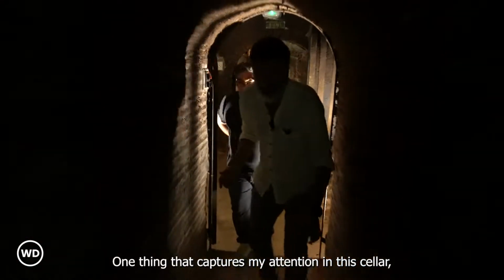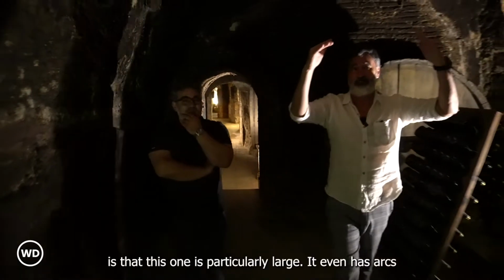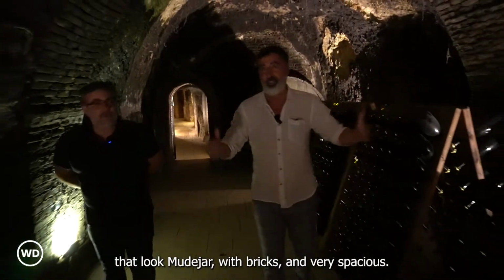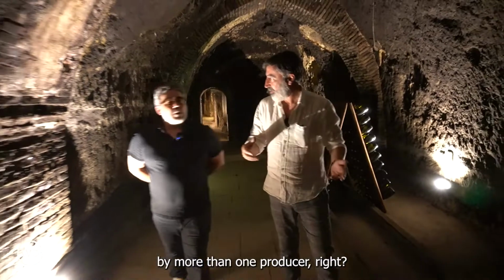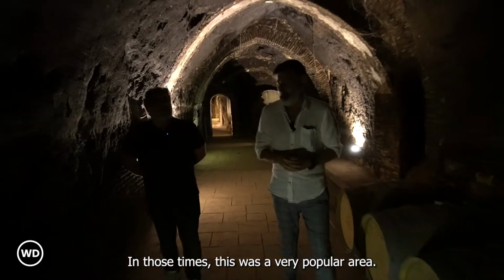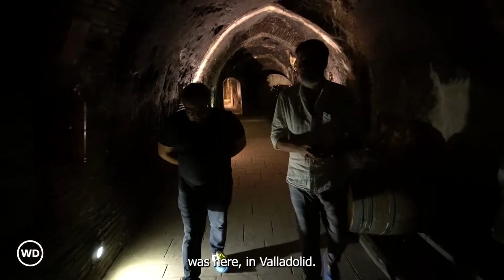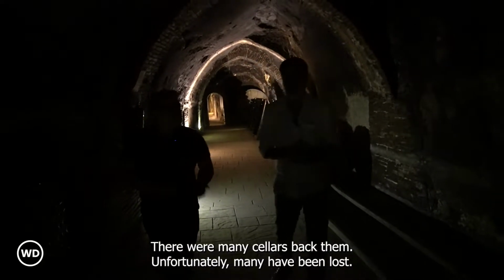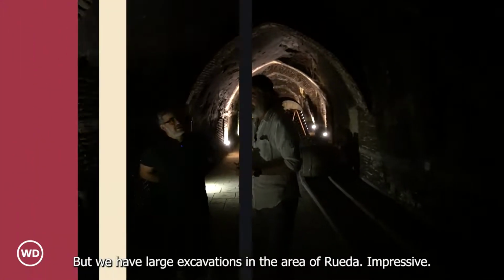One thing that captures my attention in this cellar, I have seen many in the region where my family had some, is that this one is particularly large. It even has arcs that look mudéjar, with bricks and very spacious. This may have been a cellar used jointly by more than one producer, right? Also note that this is a cellar from the 15th century. In those times, this was a very popular area. Remember that the capital of Spain was here, in Valladolid. And this was the only way to elaborate wine. There were many cellars back then. Unfortunately, many of them have been lost, but we have large excavations in the area of Rueda. Impressive.